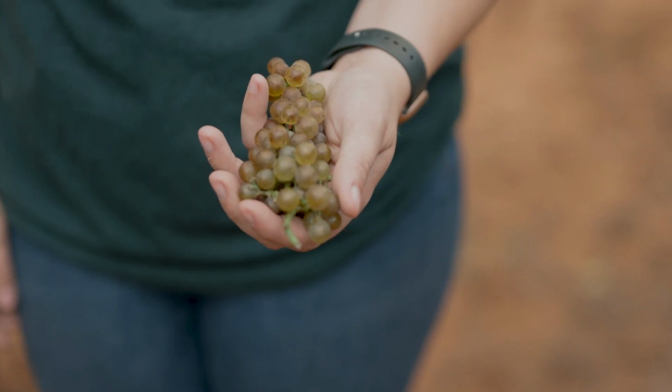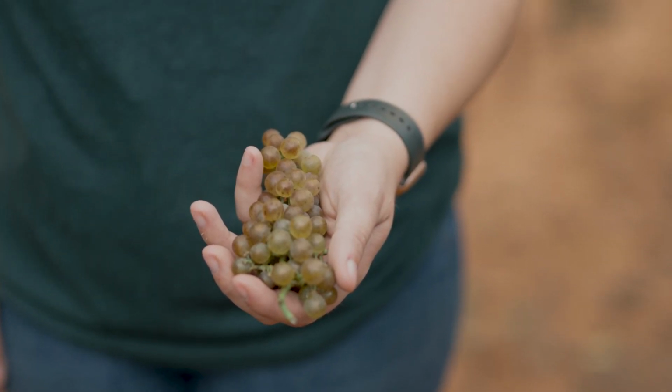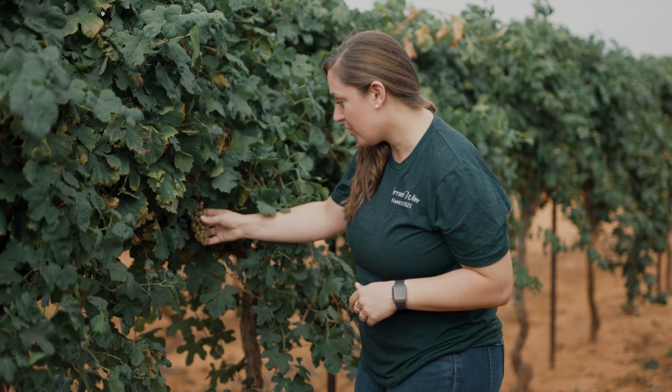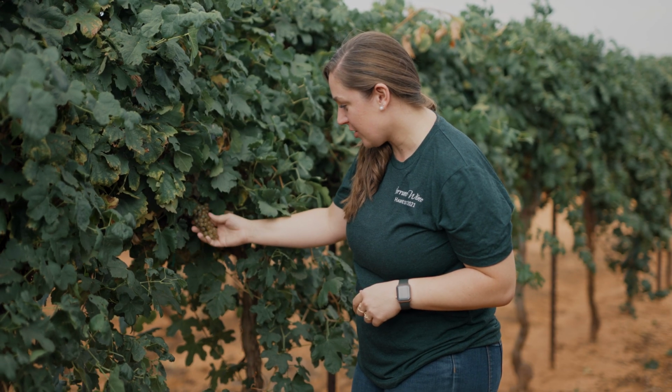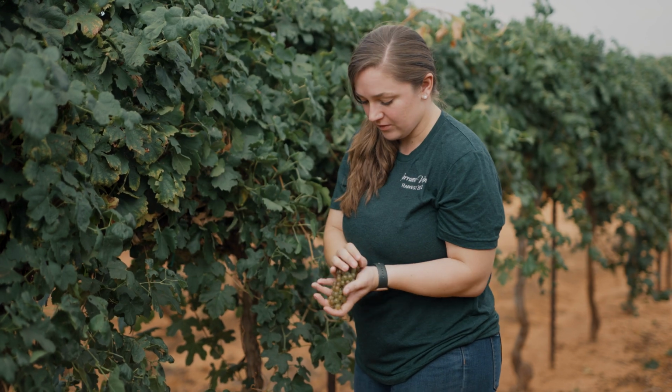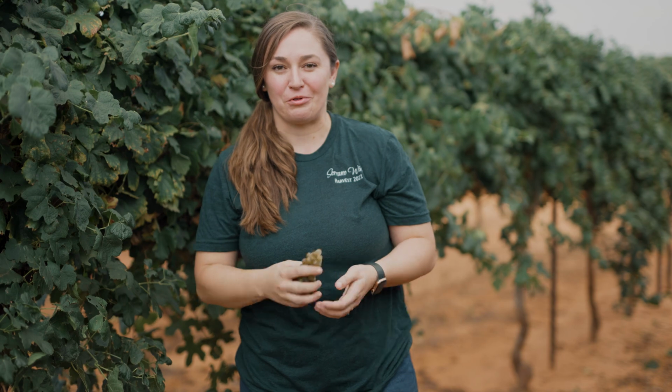The skins are starting to color. We do like a little bit rounder, riper fruit for us personally, or for our white wines. And so we want a little bit of that sun exposure. And yeah, this is just a great example of the kind of fruit that we're looking for through here.